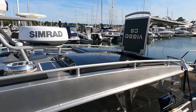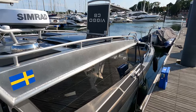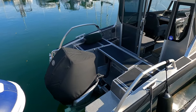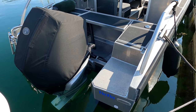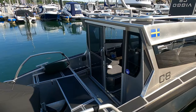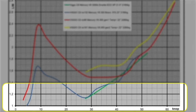On this Viggo C8, the owner has opted for a Mercury Verado 300 horsepower engine, but Viggo also offers a 450 Verado racing outboard or the newly released 500 horsepower Verado racing engine. The 300 horsepower outboard gives a top speed of just over 50 knots, but with the 500 horsepower outboard fitted, you can expect that top end to nudge towards 70 knots. She has enough capacity for 350 litres of fuel, and when powering along at 28 knots, she burns just over 1 litre of fuel per minute.